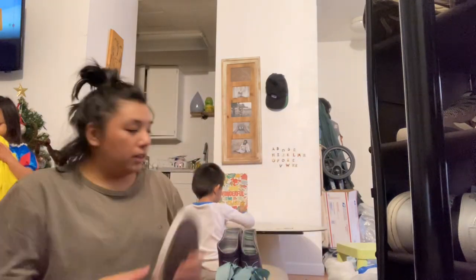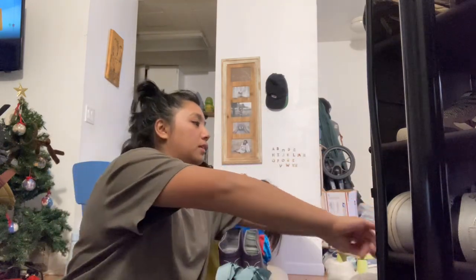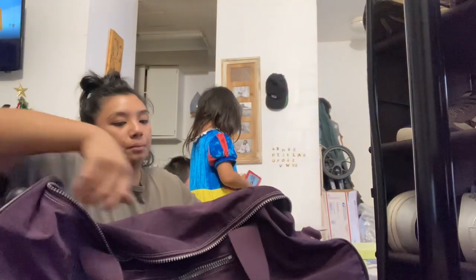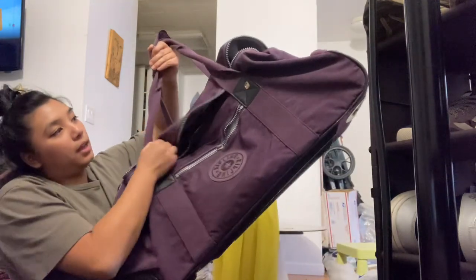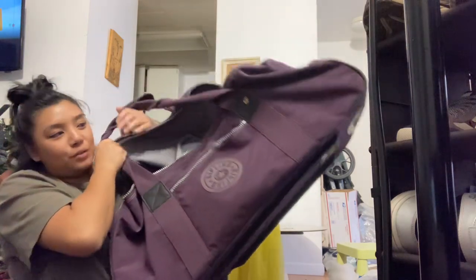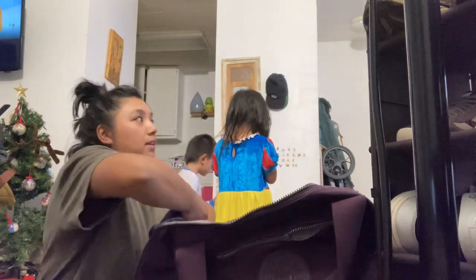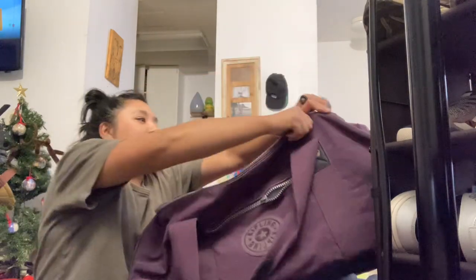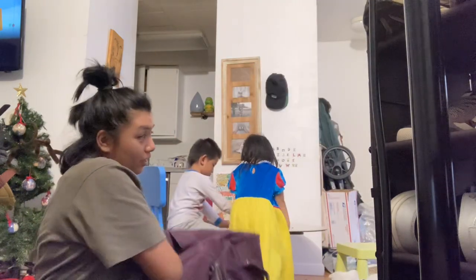And then we got a Kipling luggage large roller bag. It is in fair condition, but when I looked up the comps, it should sell for more than double. And I got this for $15. And the purple is so cute. I didn't test the zippers though. Okay, zippers work. That is not bad. They're actually in really nice condition.